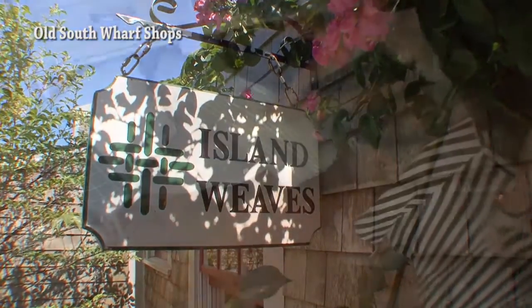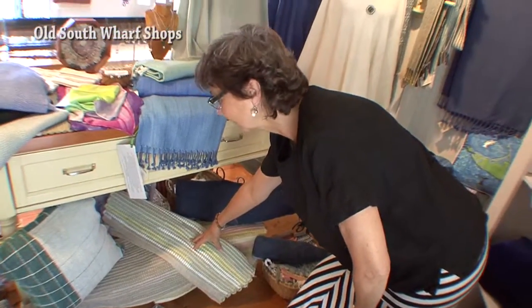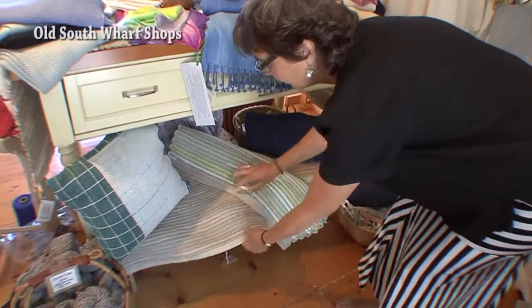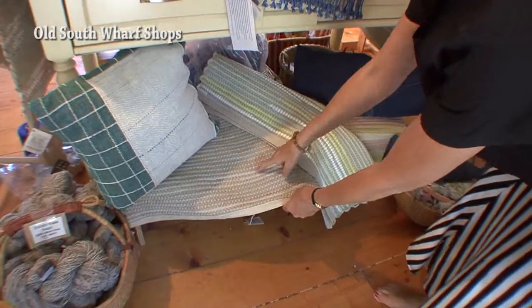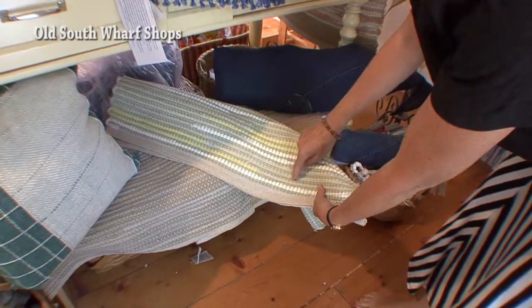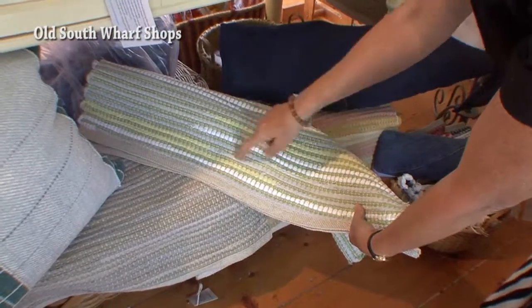I do rugs from recycled materials. So these are all things that I get from the take it or leave it at the dump. This is made all with khaki pants. This one here, you can see the white jeans, the khaki pants. This is a pair of lime green jeans.